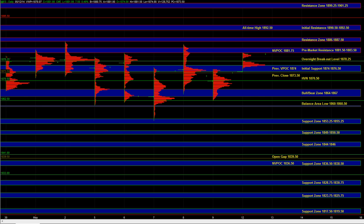So heading into the open, buyers in control. In the other markets, in NQ, we want to see it holding above 35.58 to 35.61 at this point. That's the overnight breakout area in NQ. And then below it, 35.50 is still a major HVN. You could almost say that's the equivalent of the 70 half in ES.